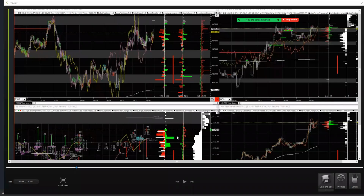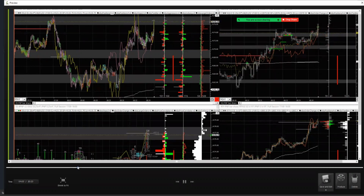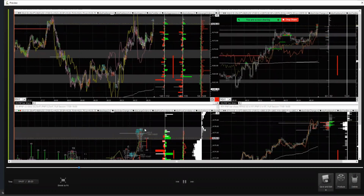Right here, we had a moment where there was a good chance everybody's looking for new highs. There's a high right there. There's a high right there. So when we play this, they approach it, and everybody expects those highs to get taken out. Well, they do, but a funny thing happens. Bam, a 200 lot buy order comes in. See that? It not only gets rejected, it gets rejected quick.